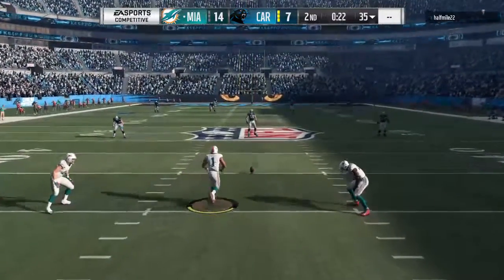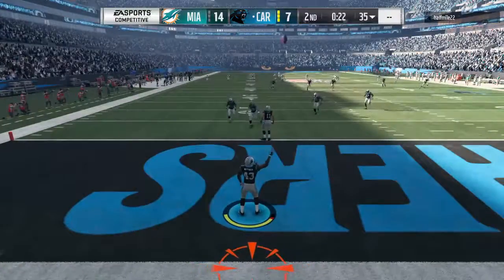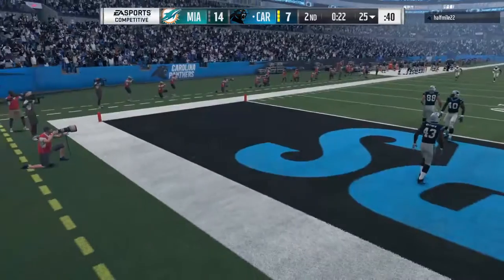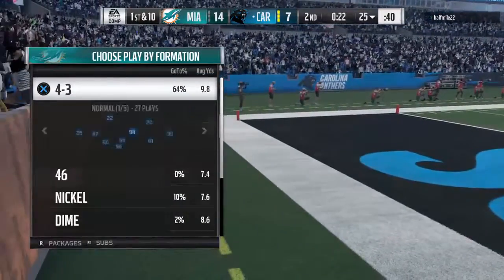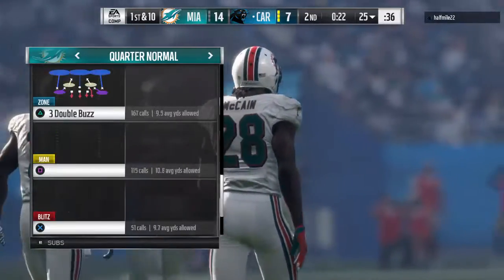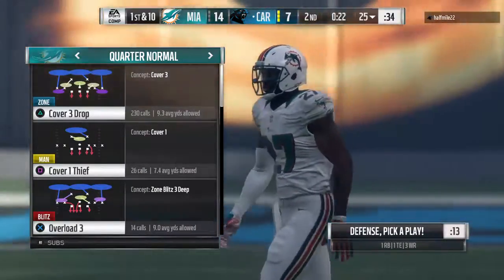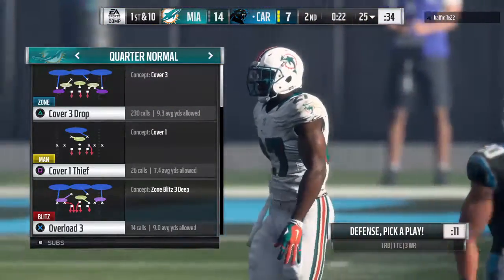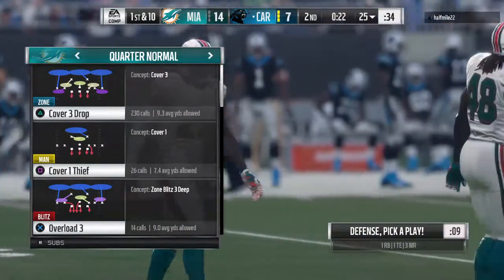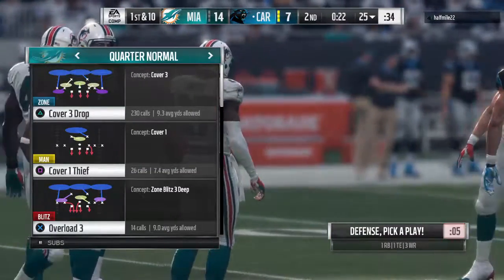Here's Parkey now, set to kick it away. And they will not get a chance to return this one as it's through the end zone for a touchback. And the Panthers coming out now. And with time quickly fading here in the second quarter, not sure how aggressively, offensively they want to play this. I think we'll find out just how much they trust their guys in this situation if they decide to take a shot.